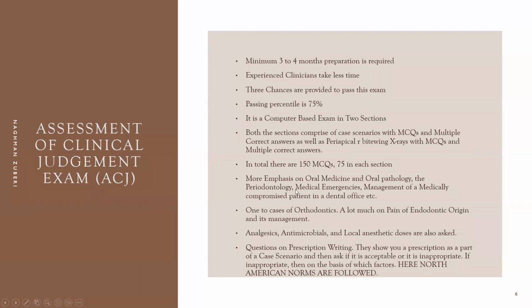Then they also ask you questions integrated into the case scenarios about medical emergencies. They give you the history that the patient is a known diabetic for 15 years, or hypertensive for 10 years, or has a history of angina pectoris, or whatever, like all the medical emergencies they can incorporate. And then they create the scenario that during the treatment, the patient is feeling retrosternal pain, or is unconscious, or whatever.